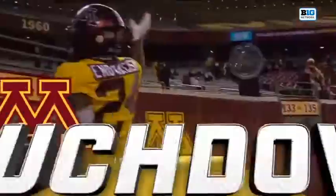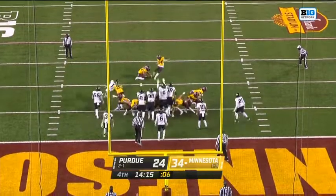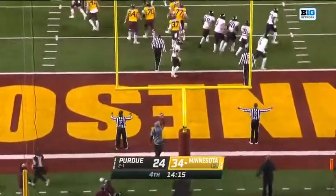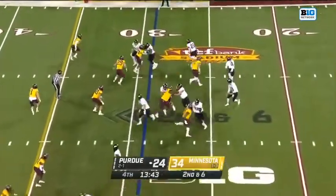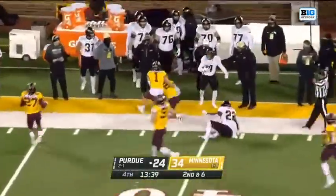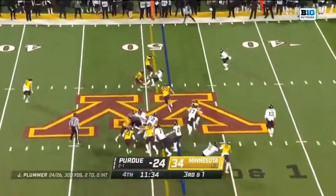Touchdown, Minnesota. Up to 13 this season. And Walker's extra point is no good. Plummer's been great. Another flip to Moore. Rondale Moore stutter steps out near the 40-yard line. There's Moore in motion, and they swing it out to him.